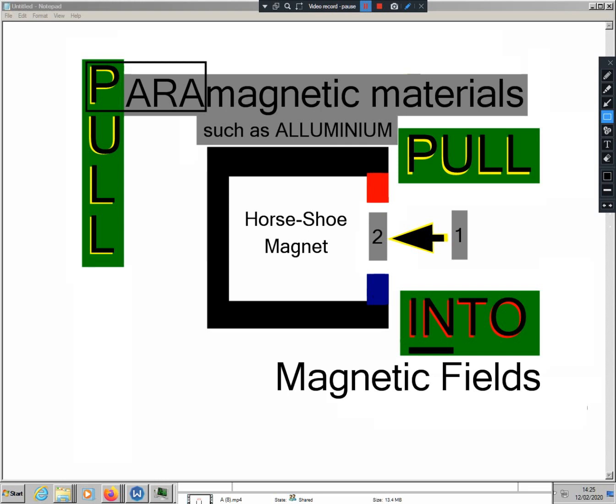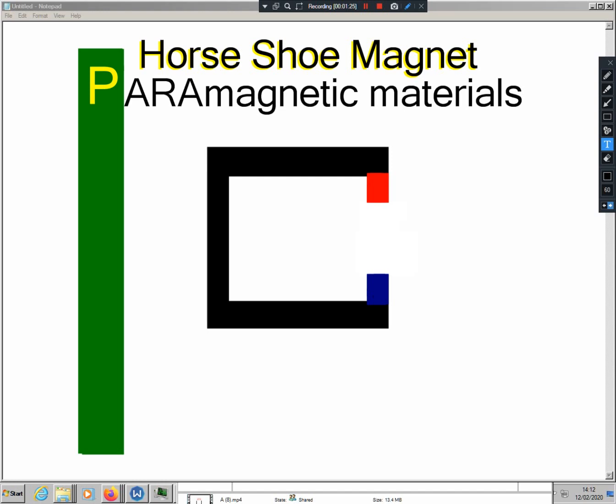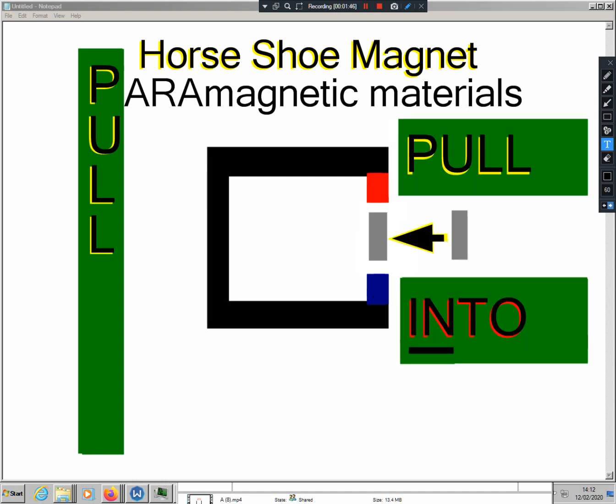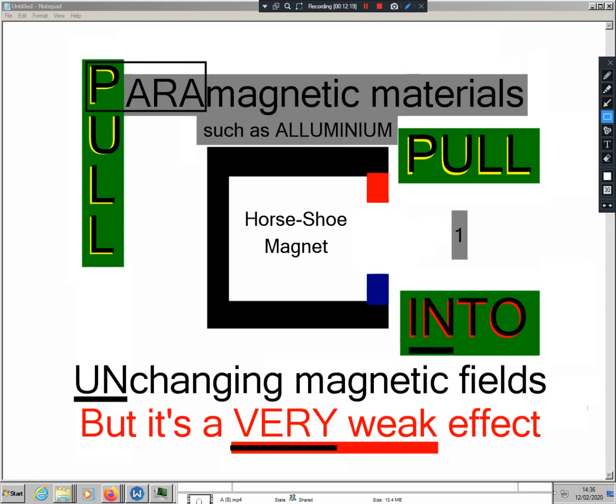Because so many people get confused between Lenz's law and paramagnetism and diamagnetism, here's a very quick clarification. Let's start with paramagnetic materials. It's easy to remember if you think about the P. Paramagnetic materials pull into magnetic fields. Again, paramagnetic materials such as aluminium pull into magnetic fields, but it's an incredibly weak effect.